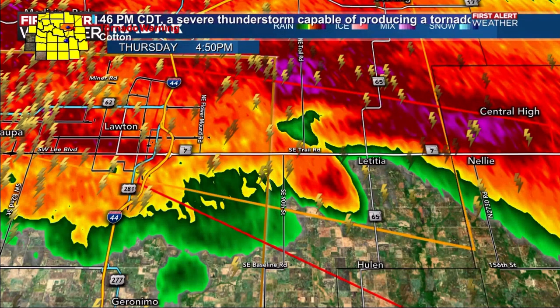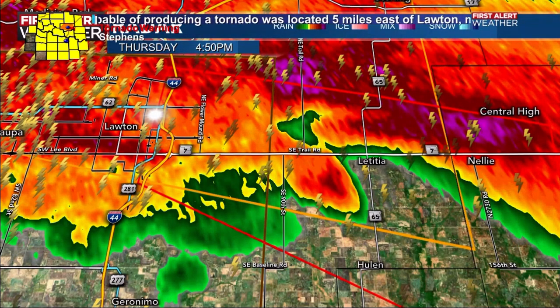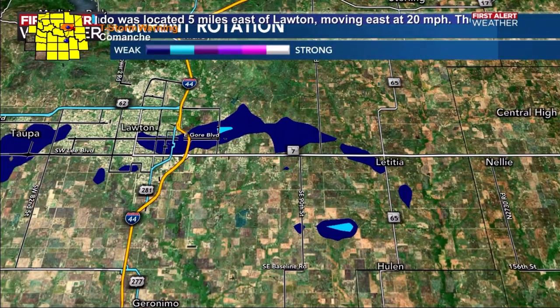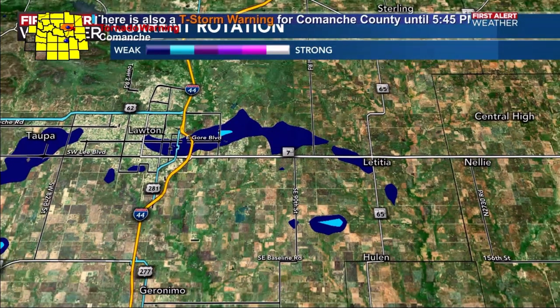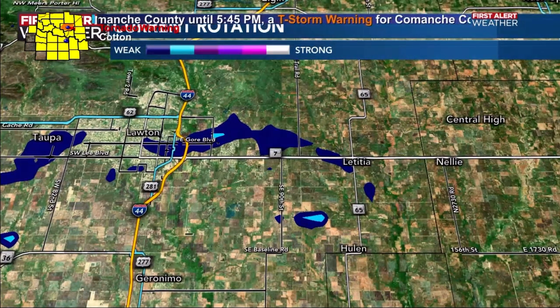Let's take a look at rotation, if I can pull it up for you guys. Wind shear. Okay, so we are seeing it's still a messy system overall. There isn't one tight spot of rotation yet, still a broad area of rotation here over the eastern side of Lawton now, moving out of the Lawton area to a degree.